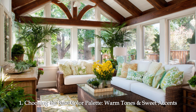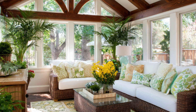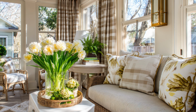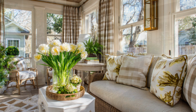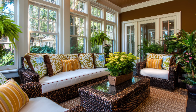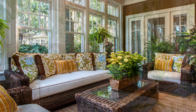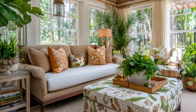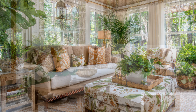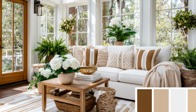One, choosing the base color palette, warm tones and sweet accents. Choosing the right color palette is essential for building a gingerbread-themed sunroom that feels nurturing and stylish rather than overstimulating. Earthy browns, creamy whites, soft caramel beiges, and subtle pastel accents help simulate that classic gingerbread charm in a sophisticated way. When selecting your base tones, consider how sunlight enters the room and interacts with these colors throughout the day. You want the room to feel inviting regardless of the natural lighting conditions, gently reinforcing the design concept.